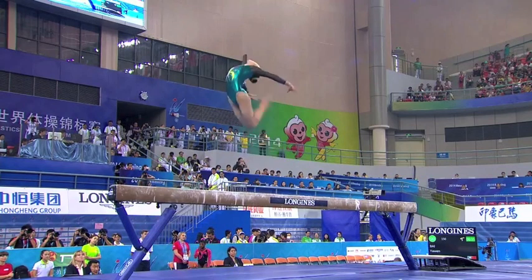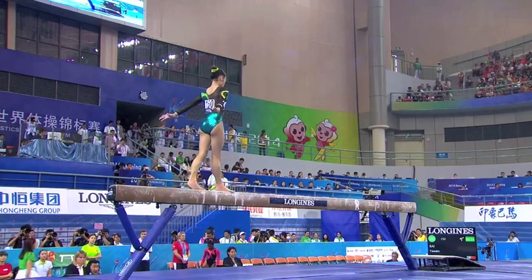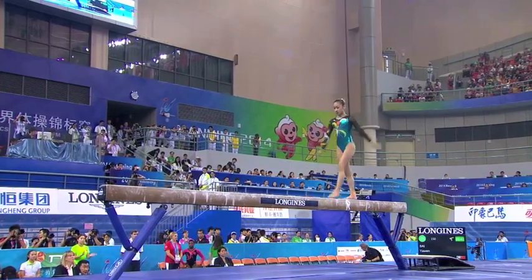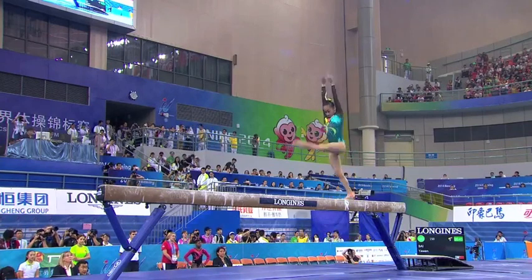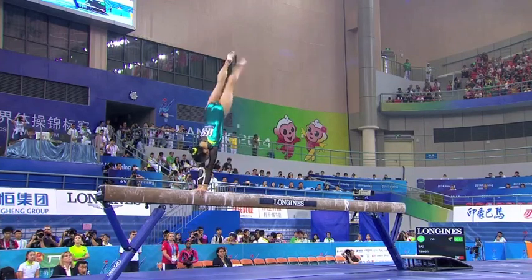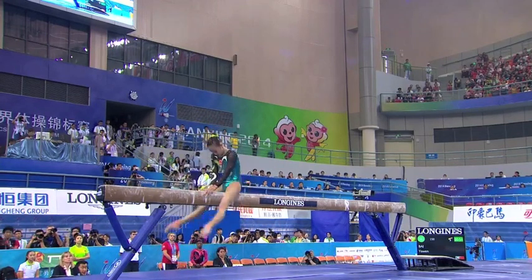Free walkover. Joins to the sheep jump. Now that's where the judges have to decide, did it join? Jump, free cartwheel. The only problem is the pauses like this. The judges really like to see fluency, and she's having a little pause before every element.